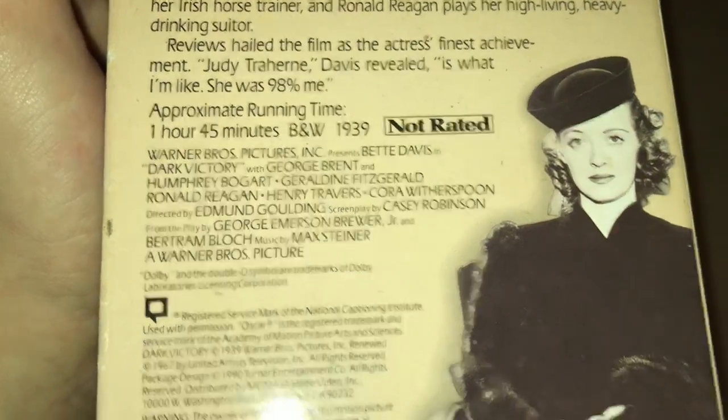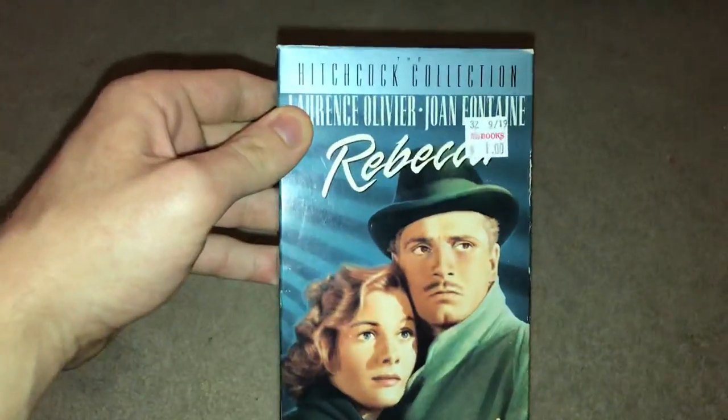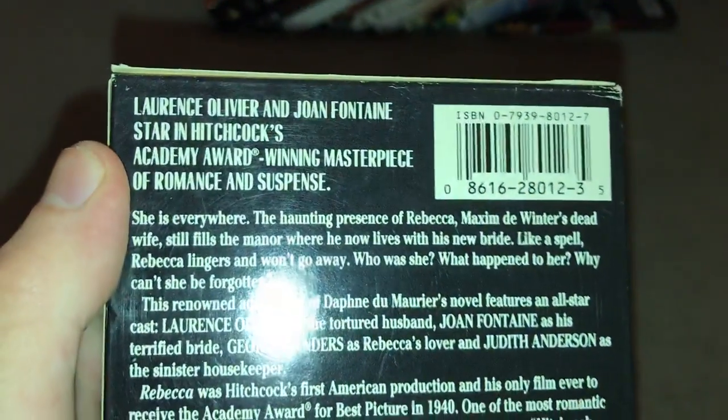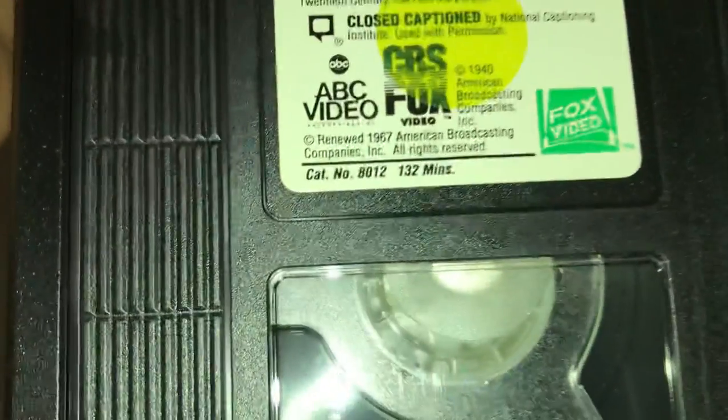This is a 1939 movie from Warner Brothers, but this is an MGM VHS. And here's the last VHS, part of the Alfred Hitchcock Collection series. Fox Videotape, co-produced by ABC Video and CBS Fox Video. Has a yellow sticker on there, but this is not a former rental. Print off the 11th week of 1995, even though this is originally a 1992 VHS.